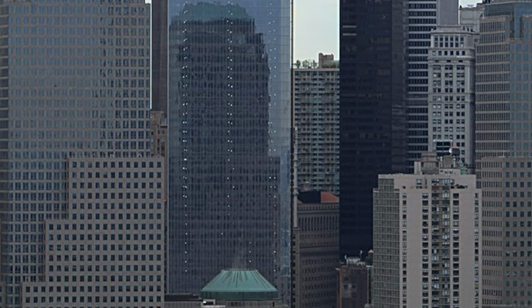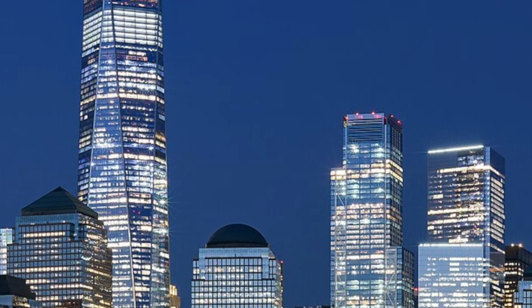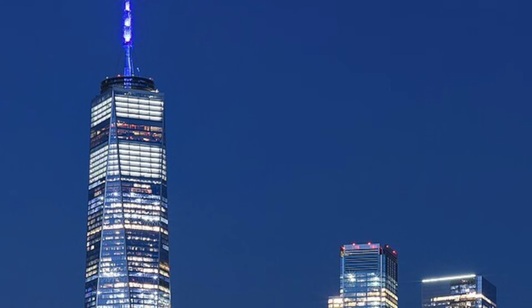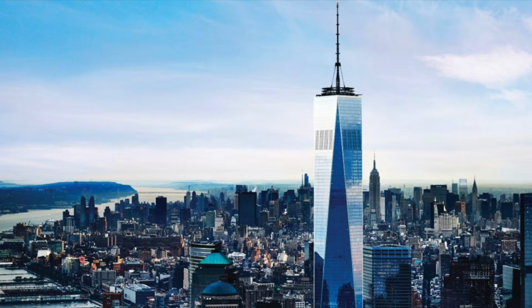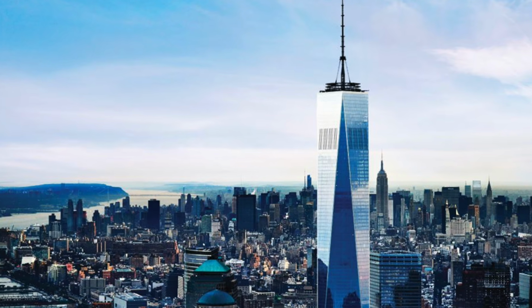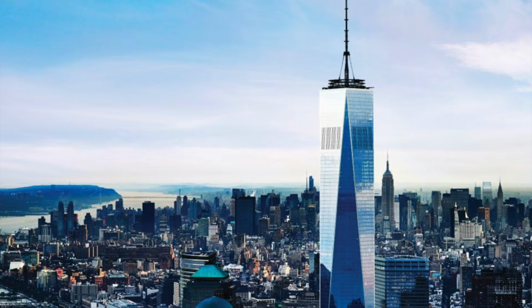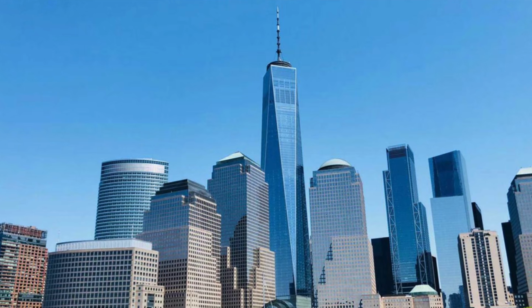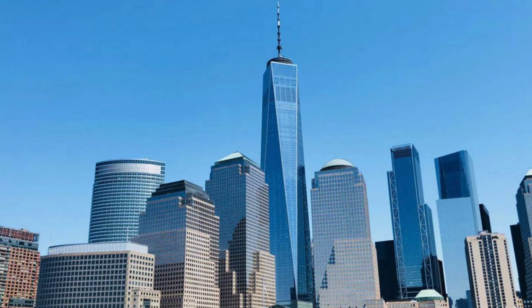And then we get to the big boy. On November 3rd of 2014, One World Trade Center opens. Also known as the Freedom Tower, One World Trade Center is the tallest building in the United States. It stands above 1,700 feet. At the very top is the One World Observatory with a beautiful 360-degree view of lower Manhattan.